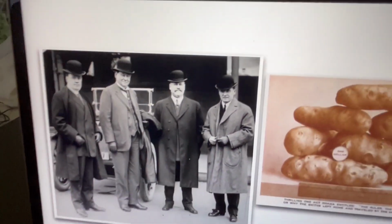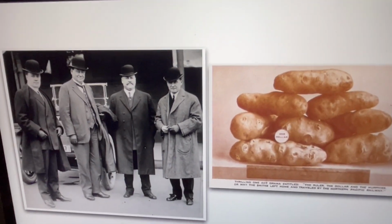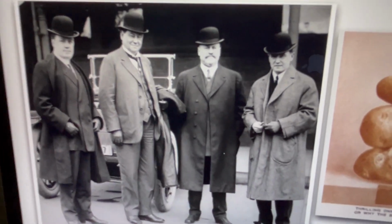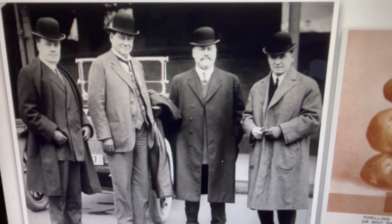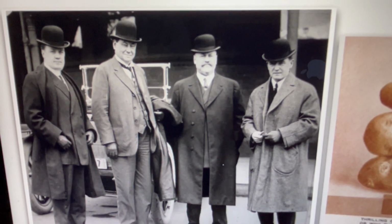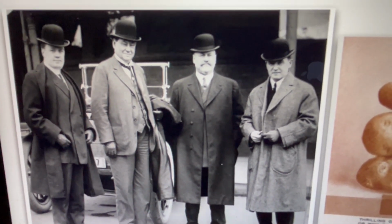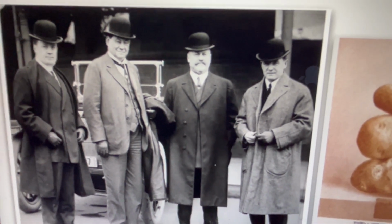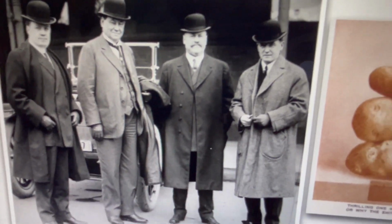Now, as the story goes, Hazen Titus, who's on the left there, was in charge of the Northern Pacific Railway's dining car operations. As the story goes, he overheard some Washington state farmers complaining that they couldn't sell the really big potatoes they were growing, so they fed them to hogs instead. These 3 to 5 pound potatoes were considered too big and inedible, with tough, rough skins. You can see them on the right there.